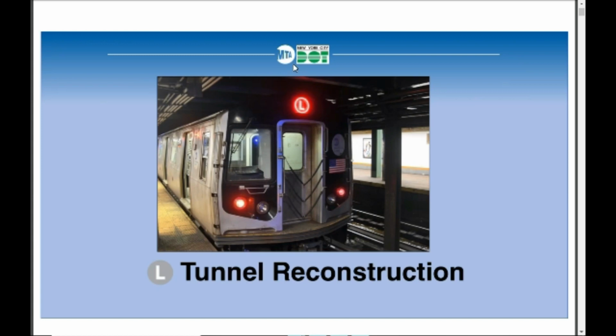And speaking of the Transportation Hub blogger, I will be doing a blog post based on the L Train Tunnel Reconstruction. So be on the lookout for that.